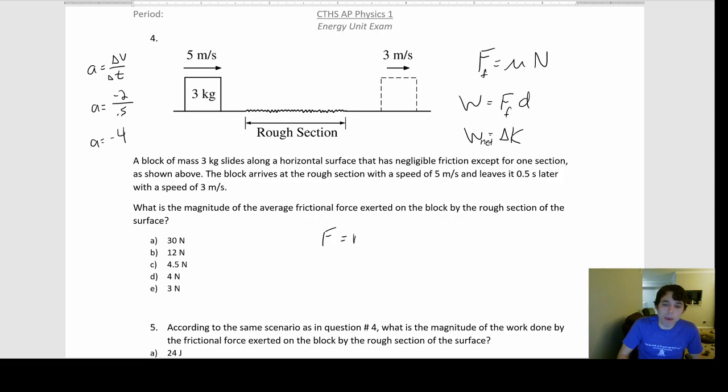Force is mass times acceleration. Just Newton's second law, right? And since the only force on the block that's causing an acceleration here is the force of friction, I'm going to plug in a mass of 3 and acceleration of 4. It looks like it just wants the magnitude, so we don't care about direction, so I'm going to plug in a 4 for acceleration. That's going to be my force of friction here. That's going to be a force of friction of 12 newtons, or B. What's the right answer?